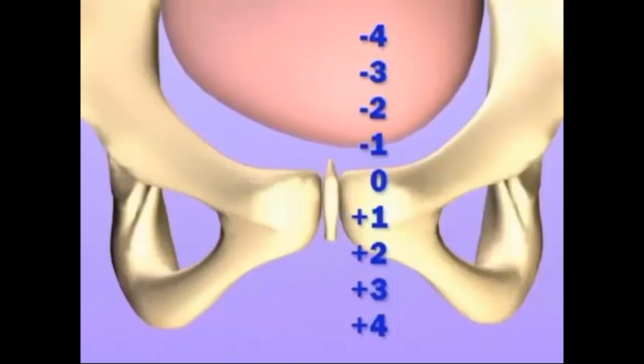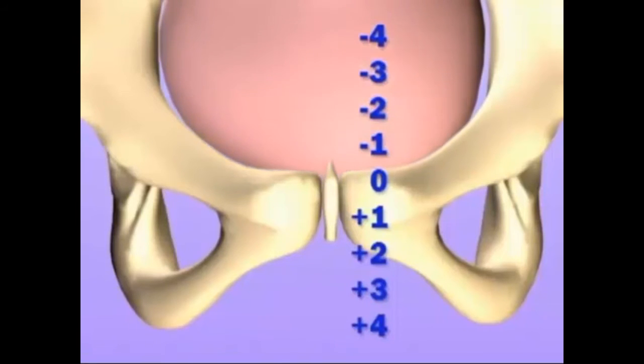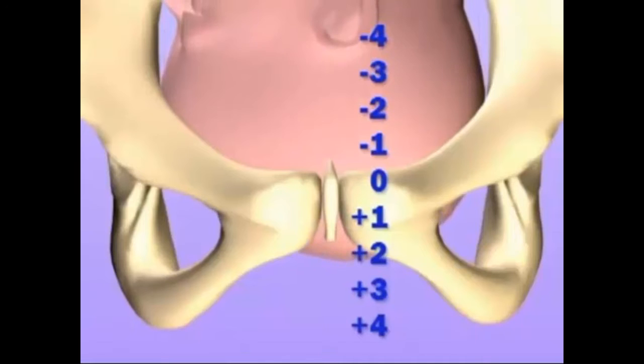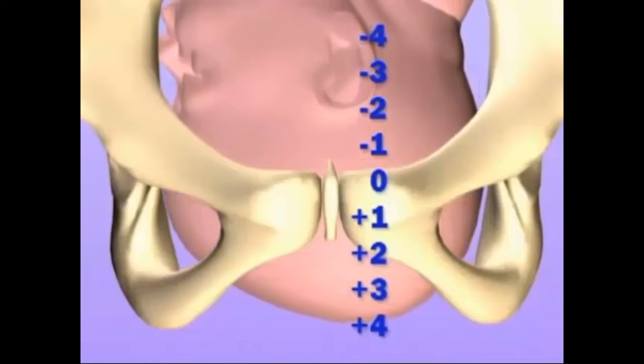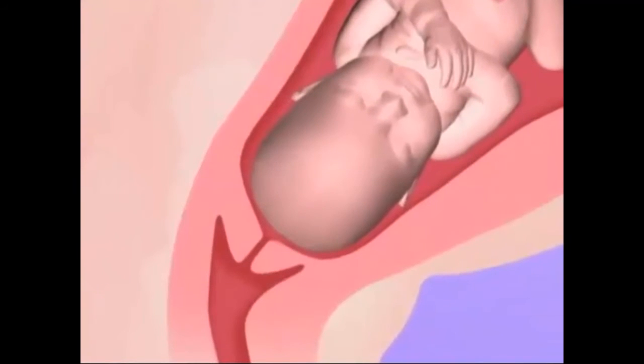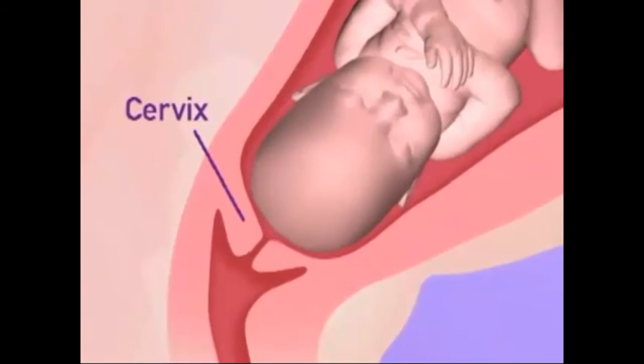Engagement is when the top of the head has dropped to the middle of the pelvis. The baby is then at 0 station. The lowest station is +4 and means the baby has moved all the way through the pelvis and is about to be born.